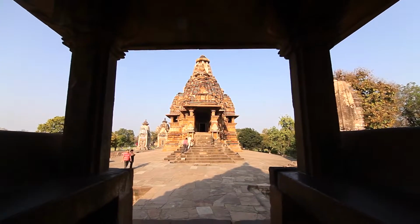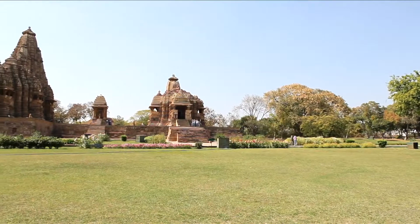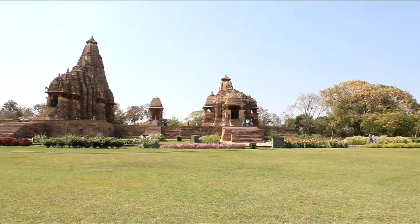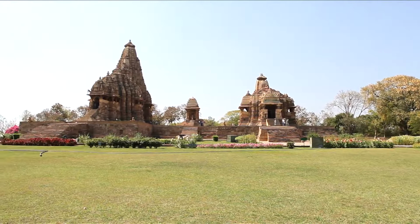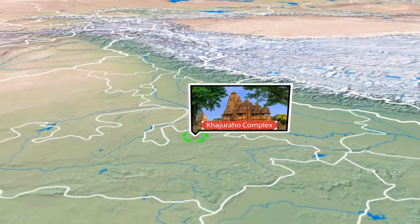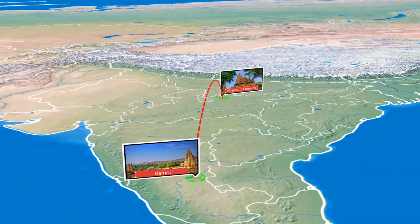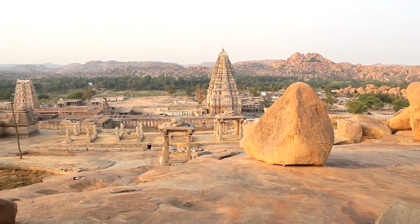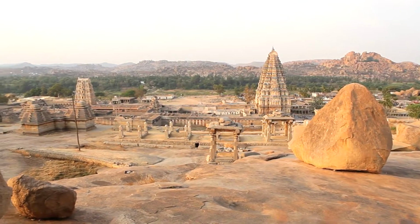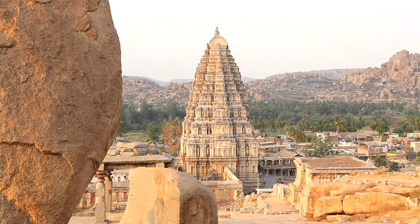We could spend so much time exploring the myriad other details of this complex, but we want to explore one more temple. The stunning sight of Hampi along the banks of the Tungabhadra is our last stop. This city was the capital of the Vijayanagara kingdom, which ruled from the 14th to the 16th century CE.